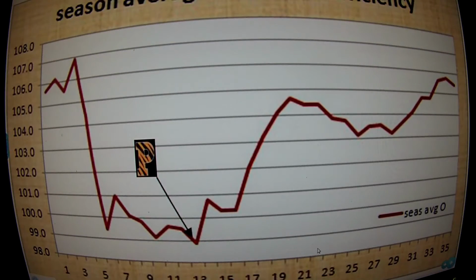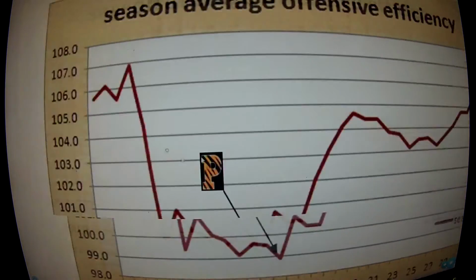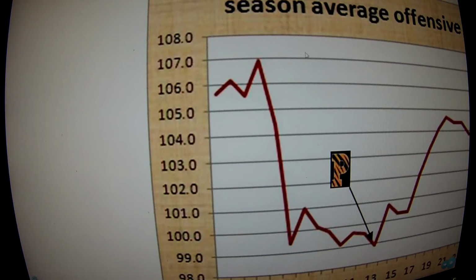This is the season average on offensive efficiency. As you know, we don't care about points per game. We care about how many points they score per possession. So starting with the beginning of the season, don't worry too much about these games up here because you're only really looking at averaging over 2 or 3 or 4 games, and so it doesn't mean that much.